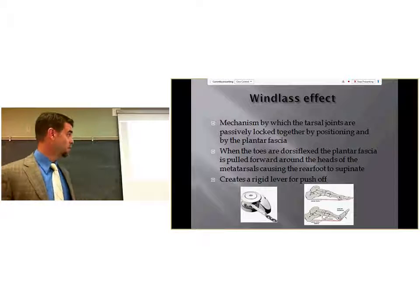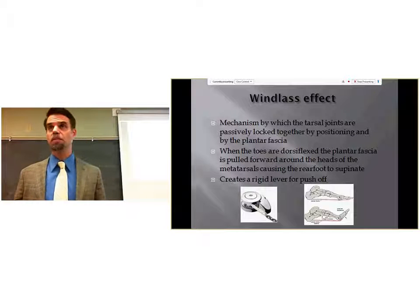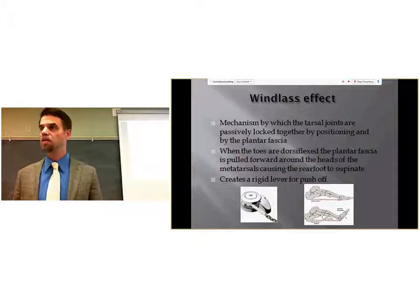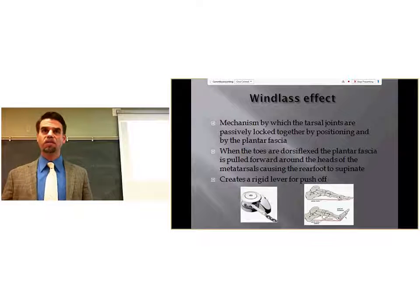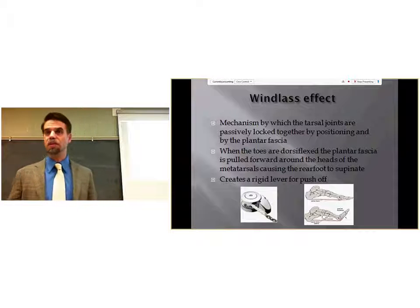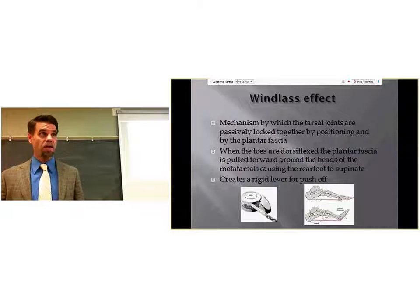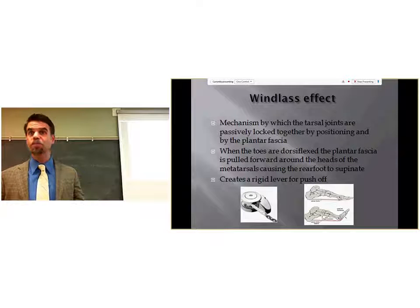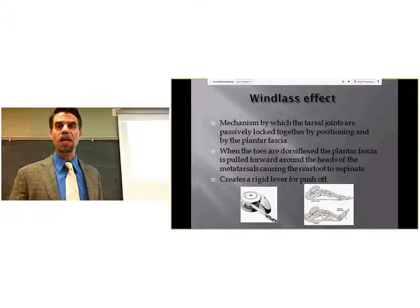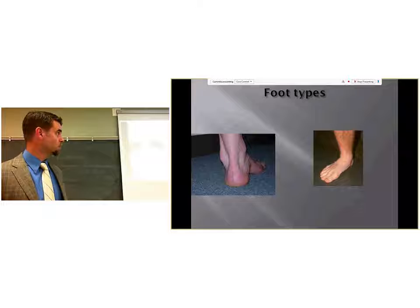The interesting thing here, I think, is that we've all seen Dansko clogs, they're very popular. They don't really allow for toe extension. So you never have the passive locking mechanism of the foot if you're wearing Danskos all the time. So again, something to think about. You see them a lot in the hospital, so they have a good reputation as being a good shoe. One problem is that they don't really allow this to happen. So obviously that can contribute or lead to problems.